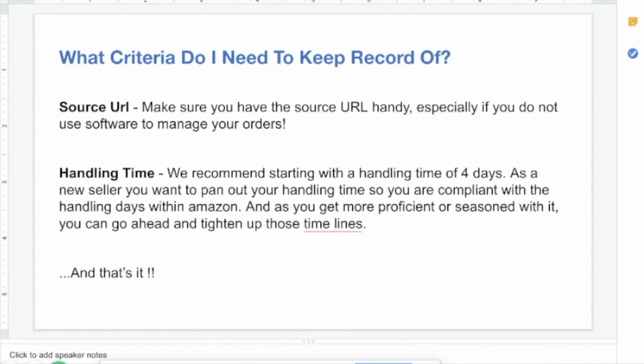So as you get more proficient and seasoned with your handling days, and you're downloading late shipment reports, and you're analyzing which suppliers are getting your packages out on time, you can go ahead and tighten up those timelines. However, we do recommend, again, to start with about 4 days handling time to give you that leeway when you first start off selling. And that's it.